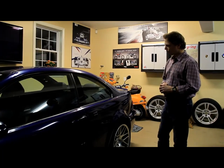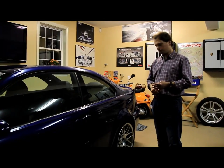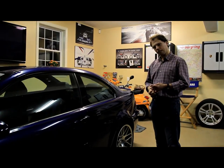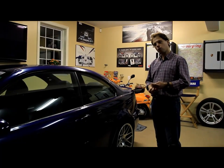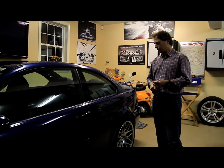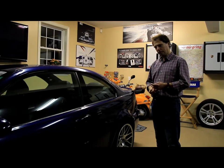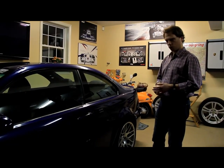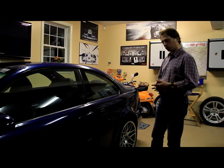The E92 I have coming has the S65 V8, 4 liters, 414 horsepower, 295 pound-foot of torque, and that is actually in the fire orange. For you BMW fans out there, you may be familiar with the M3 GTS that was only available in Europe. There's 150 of them made. They all came in the fire orange, as far as I know. There's rumors that you could have ordered them in any color you wanted, but I think most of them went out in fire orange.